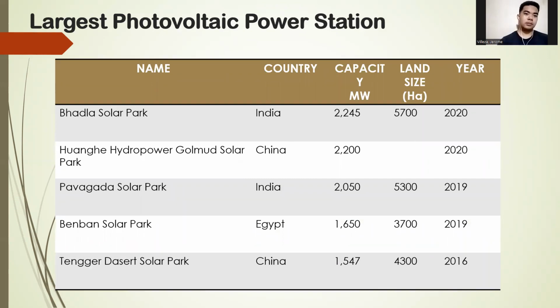So these are some of the largest photovoltaic power stations. First would be the Bhadla Solar Park in India, which has a capacity of 2,245 megawatts and 5,700 hectares, which was built in 2020. Next is the Hainan Hydropower Golmud Solar Park in China. That has a capacity of 2,200 megawatts, and it was also built in 2020. Then the Pavagada Solar Park in India, which has a capacity of 2,050, and the land size would be 5,300 hectares and was built in 2019.